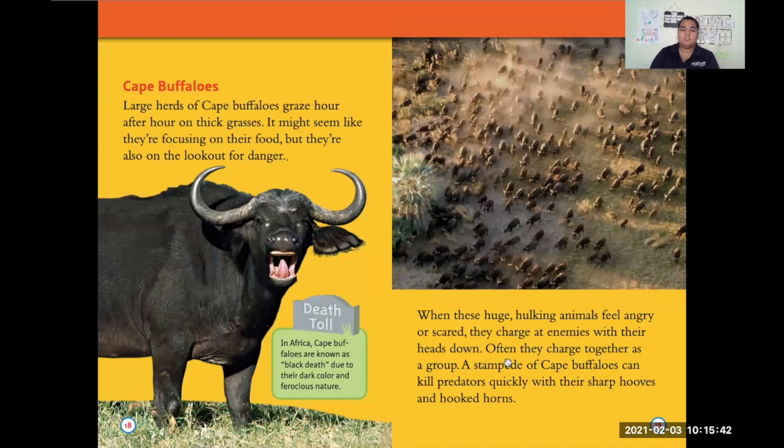Cape buffaloes. Large herds of Cape buffaloes graze hour after hour on thick grasses. It might seem like they're focused on their food, but they're also on the lookout for danger. When these huge, hulking animals feel angry or scared, they charge at enemies with their heads down. Often they charge together as a group. A stampede of Cape buffaloes can kill predators quickly with their sharp hooves and hooked horns. So I wouldn't want to be standing in their way either.